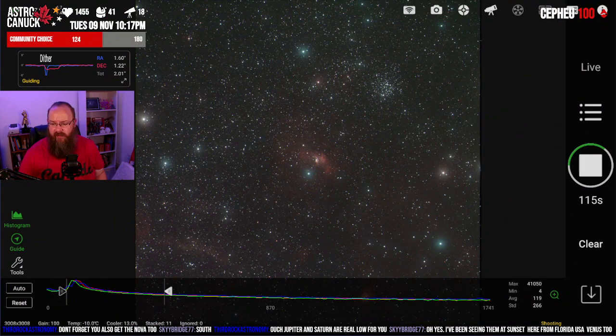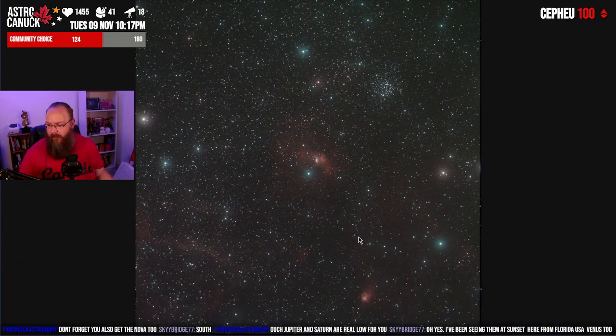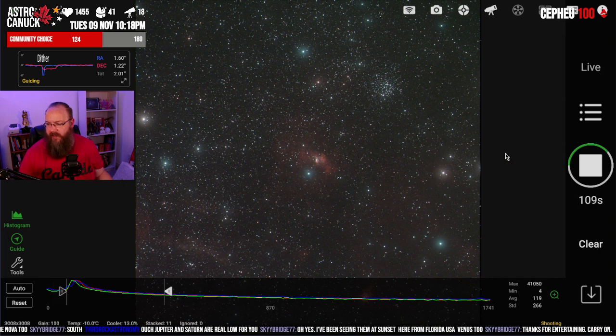With targets like even this, I love this wide field shot. Right now we're doing 3-minute exposures. I have one dark frame that it's calibrating with.